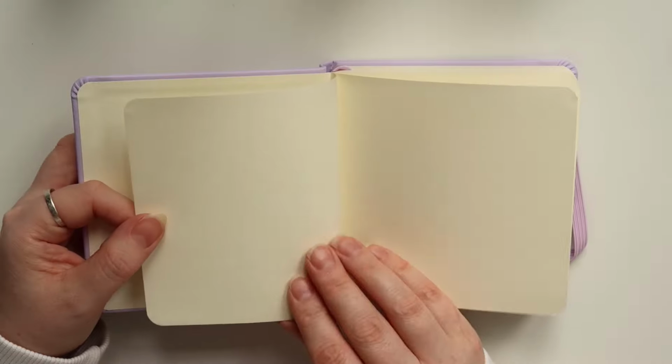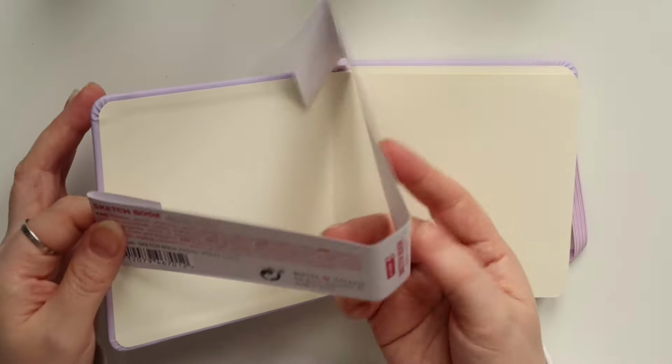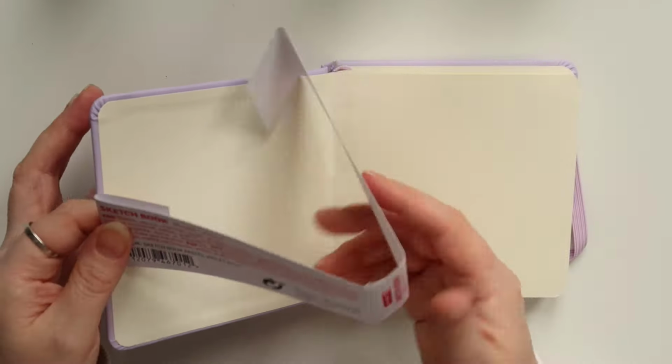They're supposed to be, I don't know what GSM they are, 140? Okay, it's a 12 by 12 centimetre sketchbook, and it says here that you can use it for sketching, pencil, charcoal, chalk, graphite, crayon, ink and watercolour.